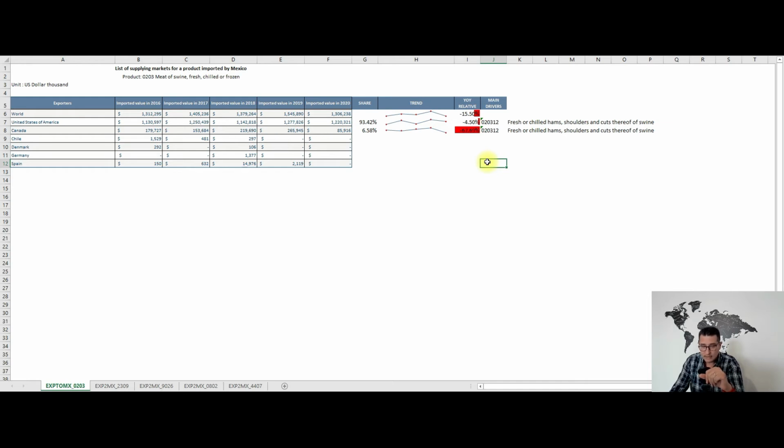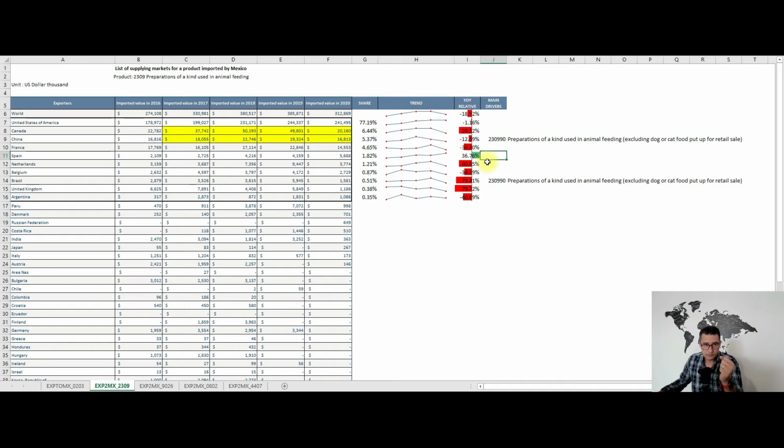And guys, with this being said, I'll move on to my next recommendation, which is preparations used in animal feeding. And we see here that in 2020, the total imports were close to $313 million, so 19% down compared with the figures from 2019. And we have the United States as the biggest supplier with $241 million, followed by Canada, and in third place we have China with close to $17 million worth of exports towards Mexico from this category. In terms of year-on-year changes, mostly red for the top 10 trading partners, except with Spain, with whom the imports grew by almost 37%, which is close to $5.7 million in absolute terms.